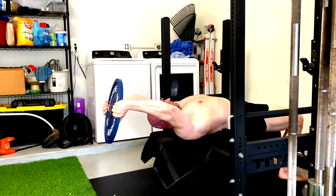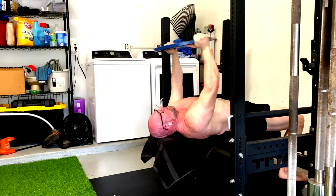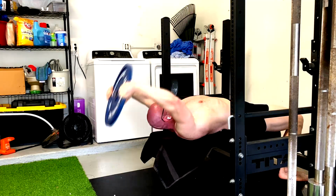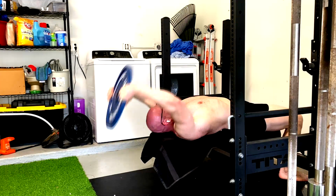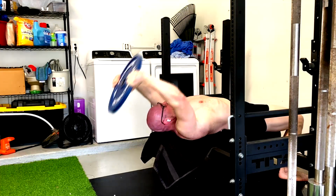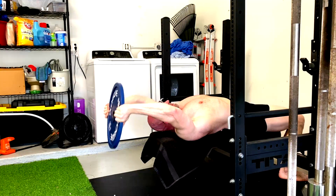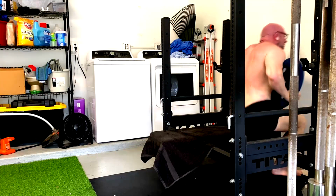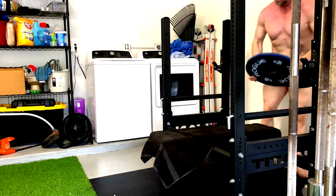Once you get to a certain threshold, it makes sense to say, hey, maybe my rear delts need some extra work. Maybe the long head of my tricep needs some extra work. Maybe my upper pecs need work. Maybe my lower hamstrings need work. Maybe squats and deadlifts aren't doing enough for my calves. I might need to do some calf raises.